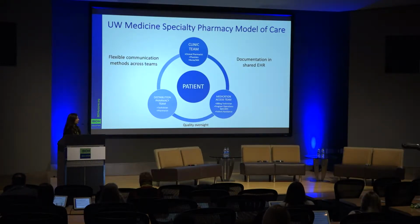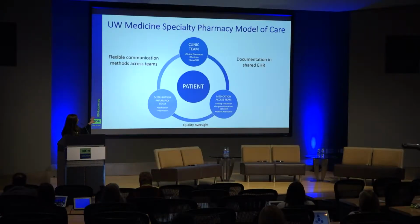And this is our model of care that we follow at UW. We have a unique care model at UW because we have the pharmacists, such as me. I work with the clinic providers, again the nurse practitioners, the nurses and the MAs, so that's the clinic team. Then we have the medication assessment team.